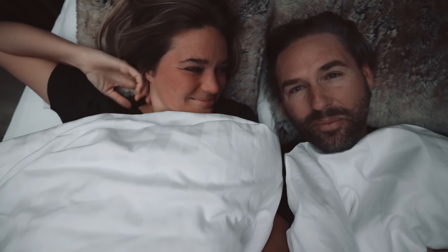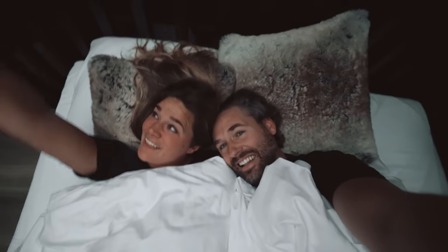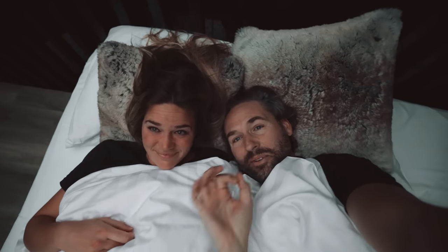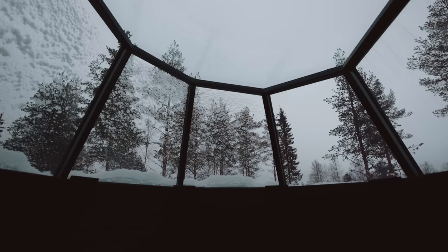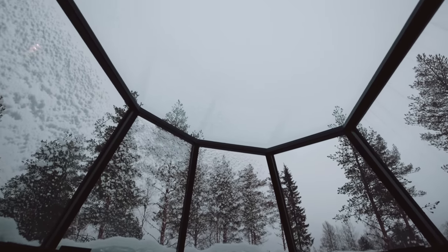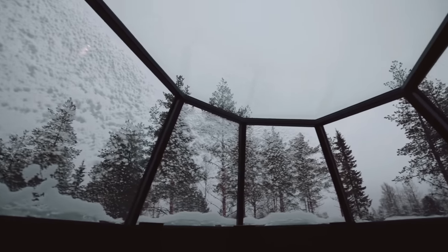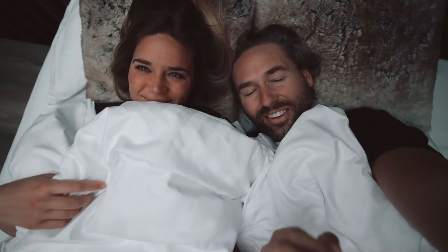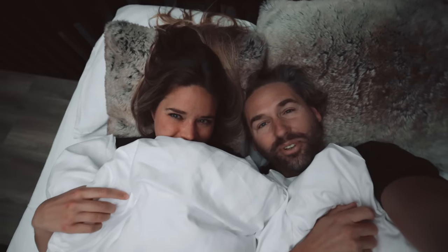Just waking up in our suite here at Apukka Resort, and we have to show you something. That's the sky. Guys, that's the sky. And that's fresh snow. And there's trees over there. We have a completely glass ceiling here right above our bed. And you can see everything. You can see the sky. You can see trees. You can see that it snowed last night a little bit. Quite an amazing view all night long and this morning. We're gonna give you a full tour of this place today, but first, time for a little breakfast.